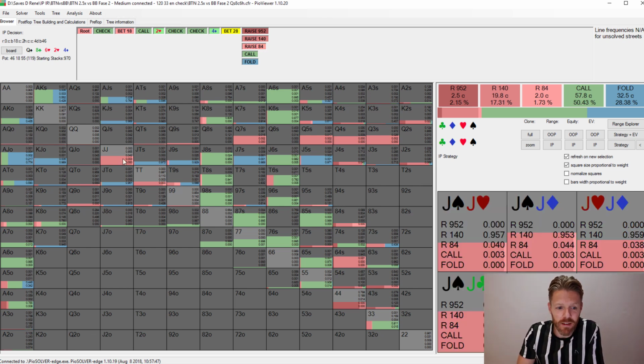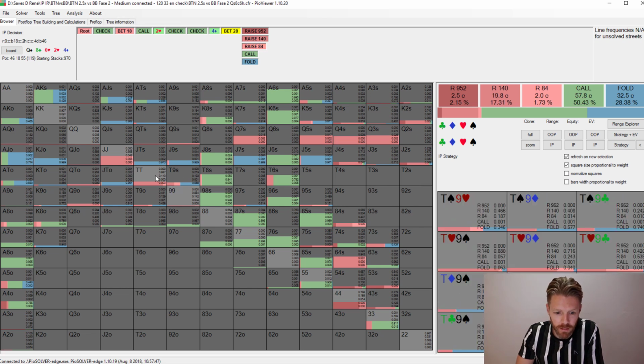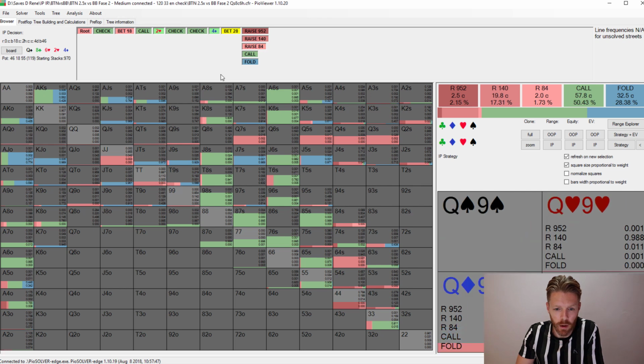Same with jacks. Jacks, for example, especially versus smaller sizing, always wants to raise. Basically, a lot of your maybe ace 8, yeah, you can see ace 8, king 8. This is kind of the bottom of hands that you want to be raising. These type of holdings don't feel like a 1/3 bet is getting enough value, so they now want to raise.